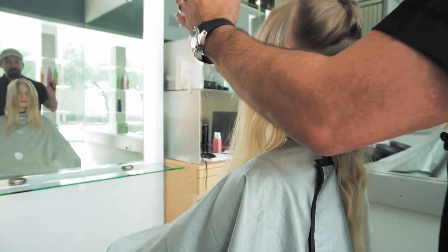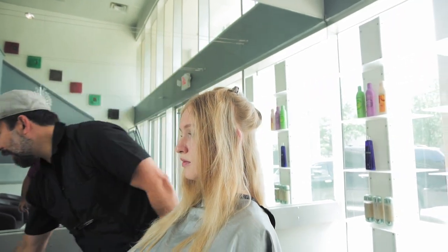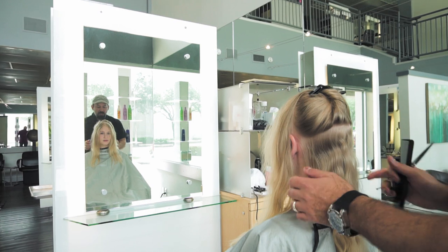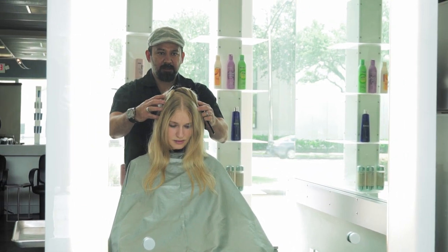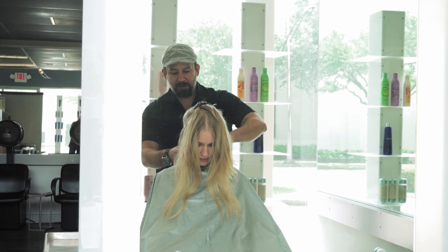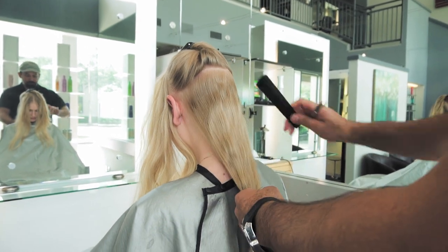Then you want to make sure that you utilize your mirror, all right? That's your best friend right there. The mirror does not lie. So you want to utilize this mirror right here. And then you want to look at your client. You want to make sure that she's straight. Grab her by the shoulders like this and ask her to please tilt the head right there. Stay right there for me. Then I'm going to grab the hair straight down.